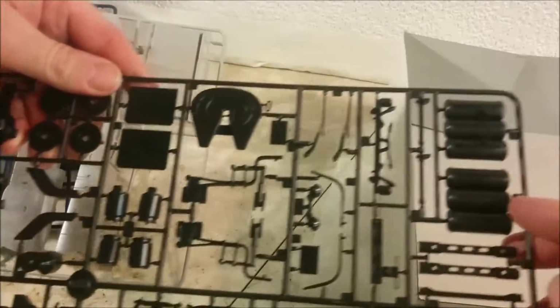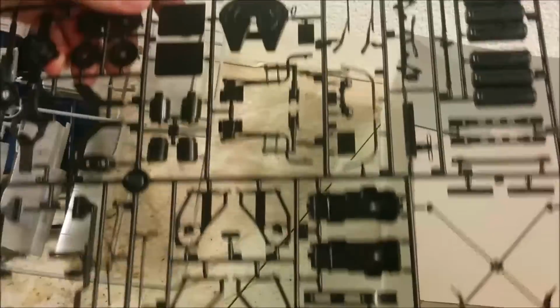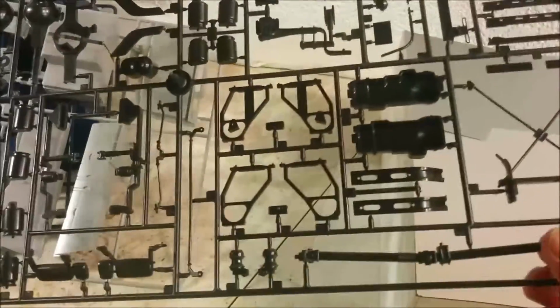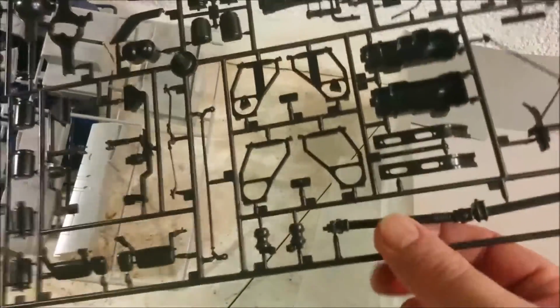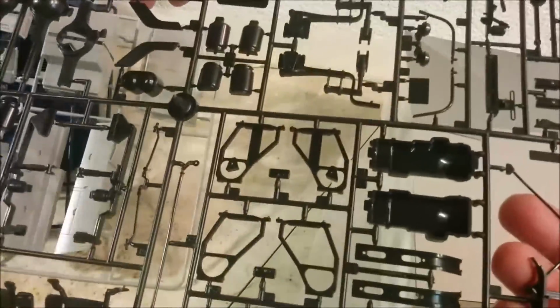We've got a cluster of air tanks here. There's the wipers. There's the drive shaft, and that's all molded in one piece. It's both front and back together. And this is the transmission.